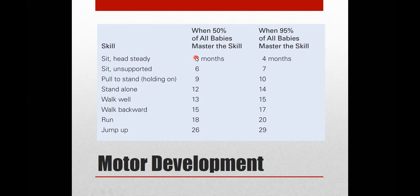Okay, so you can see when it comes to walking well, they've got 13 months. Now, we usually just say, yeah, you can expect walking on average around a year, 12 months, but walking well takes a little bit longer, obviously. So that's average, okay? Takes a little bit longer to walk backwards, jump, run, all that stuff.